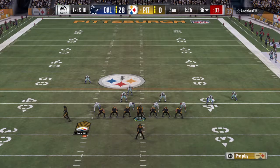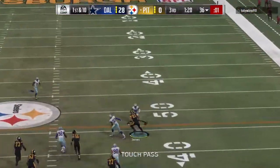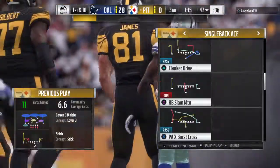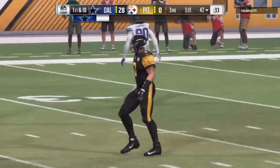The play clock's running down. They snap it at 1. Now it's Roethlisberger. James has got it. Complete. And able to get this one across the 45 before he's brought down. The Steeler 1st down on the pickup of 11 yards.